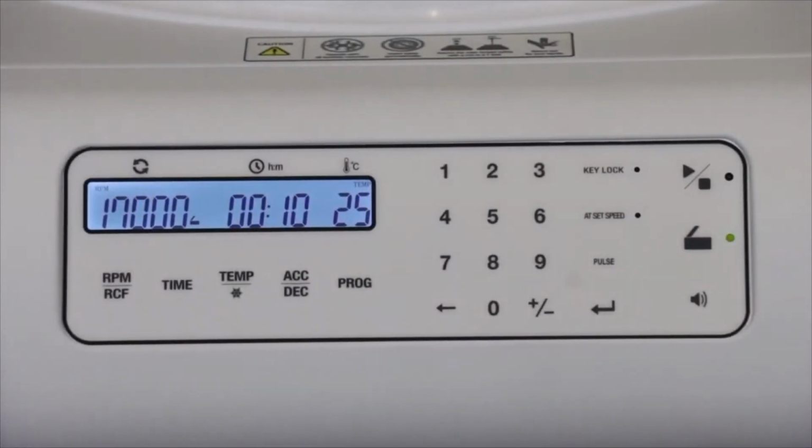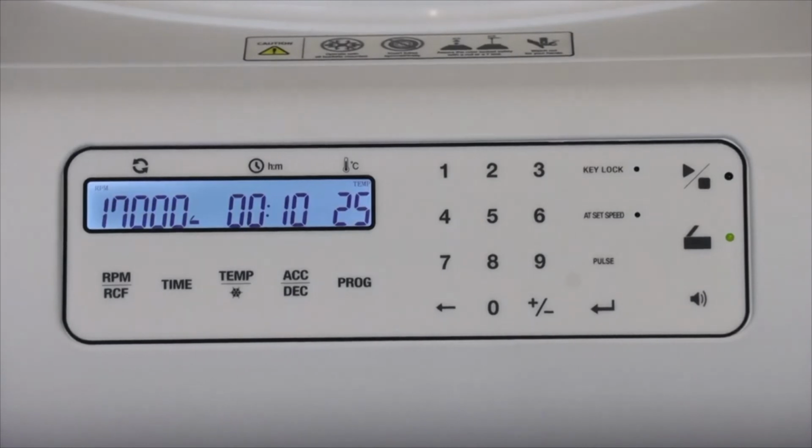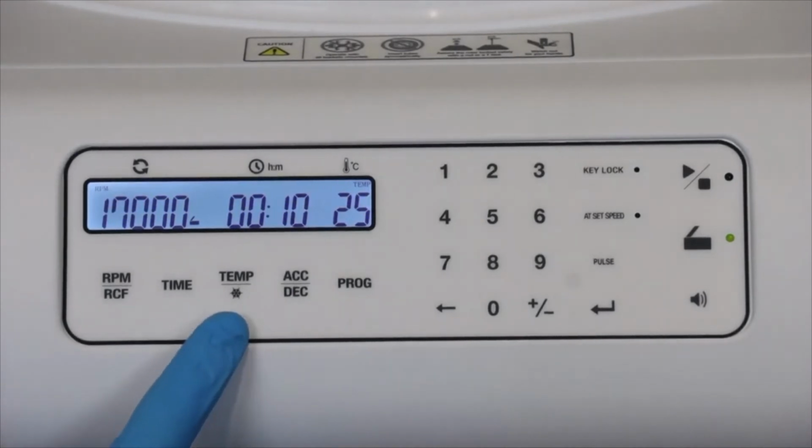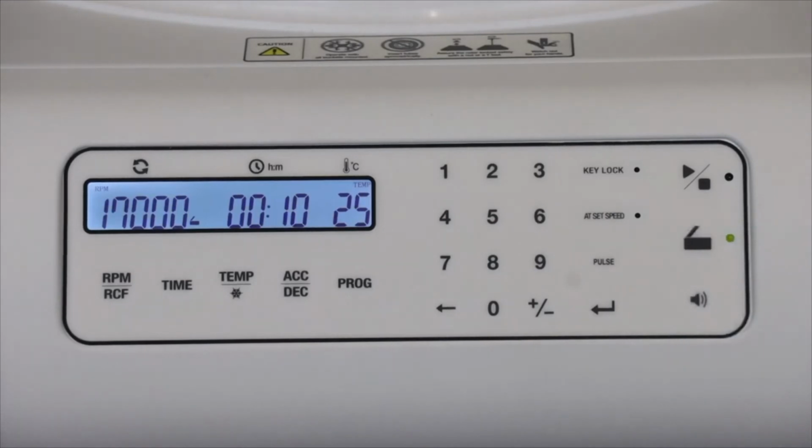For parameter settings, using the numeric keypad, you can set the RPM or the RCF, time, temperature, acceleration and deceleration rate, or you can call or save programs. For temperature-sensitive samples, by pressing this button for more than 2 seconds, it will run a fast cool mode. There's a pulse function for quick runs, at set speed mode for more accurate run time, and a key lock function to make sure the parameters are not changed during the run.